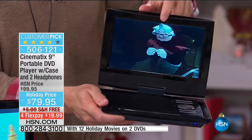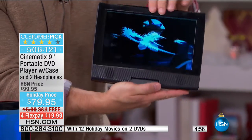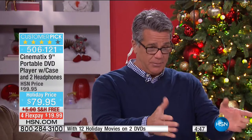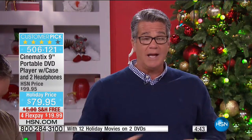So in the car, on the way to the airport, in the airport, on the plane, waiting for the plane, you've got a way for your kids or you to be able to watch movies in a private way, too. And remember, the kids don't have to struggle. If they're sitting on the plane next to each other, they can put the DVD player in the middle, and they both get separate sets of headphones. They're quiet, they're peaceful, they're relaxed, they're hanging out, they're having a good time.